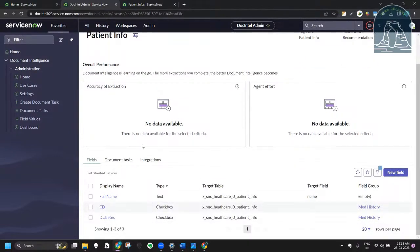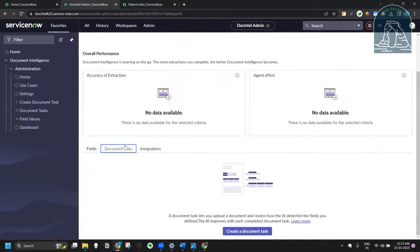And now you can see I haven't written a single line of code. So that's how easy it is. Anyone can do it. So let's see the document task. The next tab is the document task. This is a place where you upload the actual document that you want to parse and store into the table.